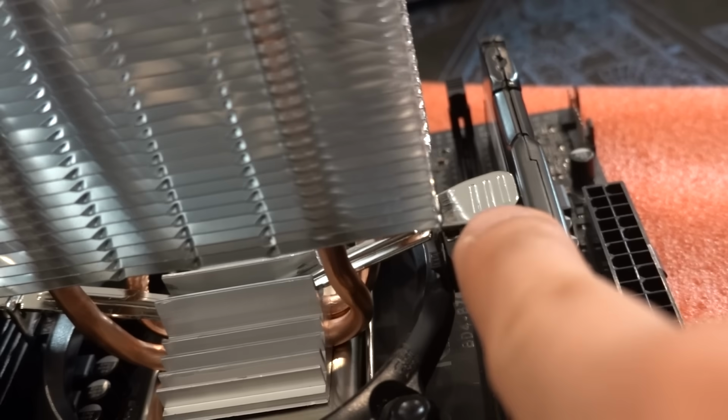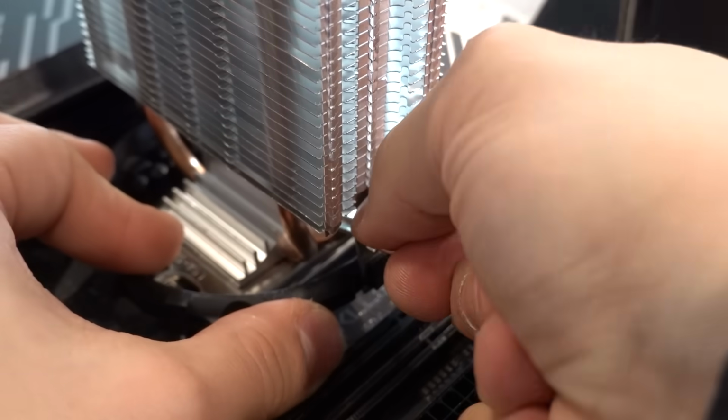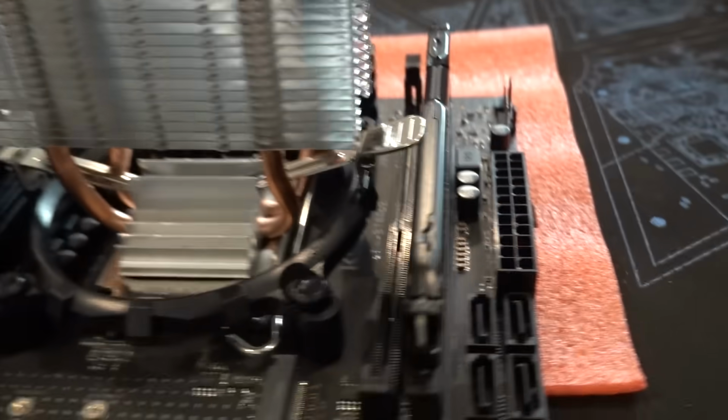But we cannot flip this one. You see here, it's going to run into this. Maybe I try to bend. Just a little bend. I bend just enough so it's straight now. But you can see it touching. It's scratching the paint. This is the worst build I've ever seen.